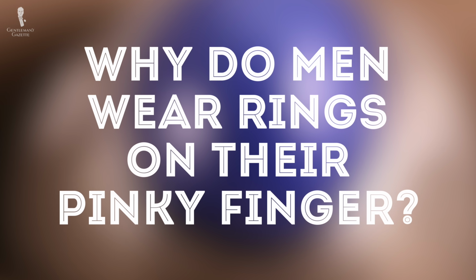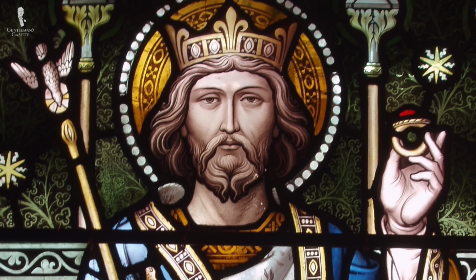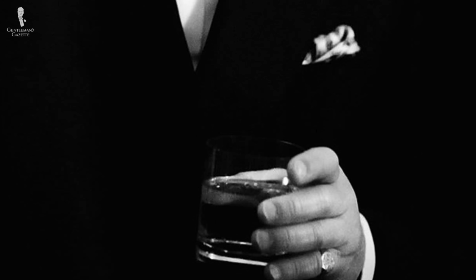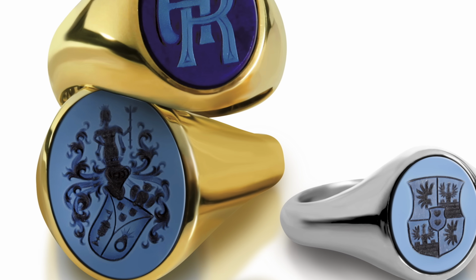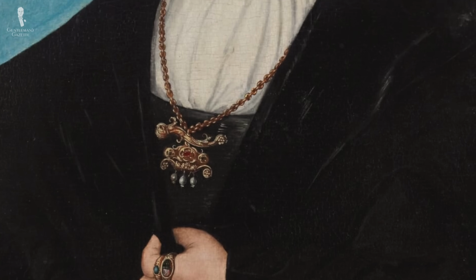So why do men wear rings on their pinky finger and not, let's say, on their index finger, ring finger, or thumb? Well, for that, we have to take a glimpse into history. For most of modern history, men's rings were always a symbol of wealth, social class, and your prestige. Often they were worn to make a specific statement, such as in a signet ring, and again, you can learn more about those here.